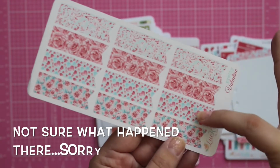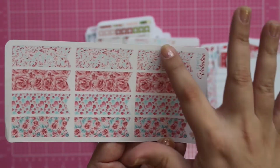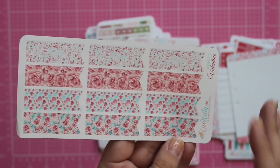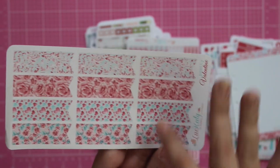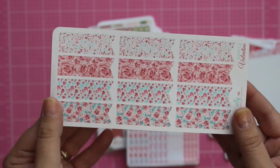Some of them you could easily use vertically, some of them you could easily use horizontally. You can trim them down, but the whole thing will stick. So it's not like the page flag where the sticky's only at the top and you lose them, but you could use them as page flags. So I thought these were cool.